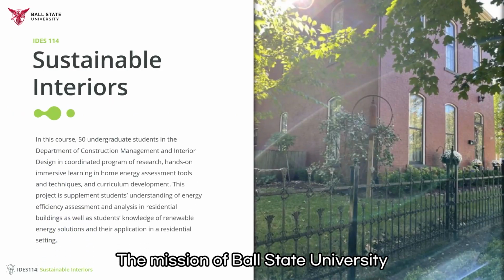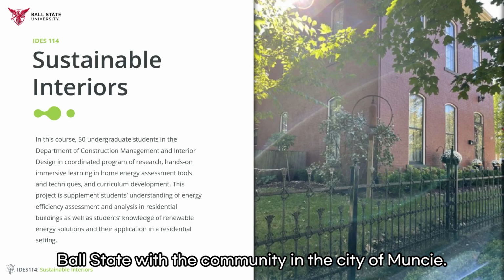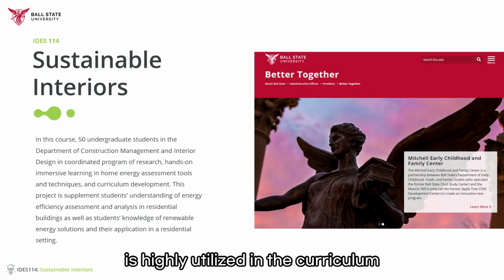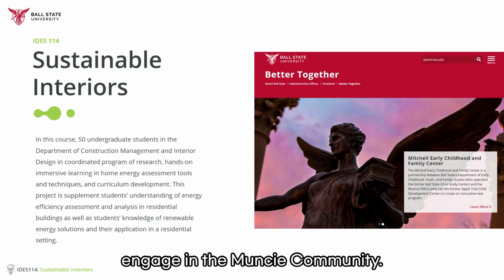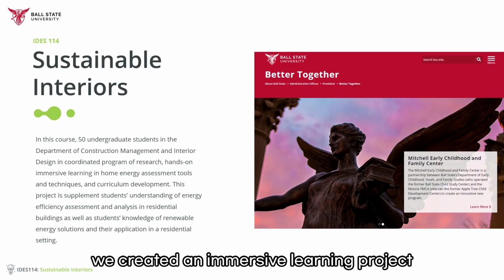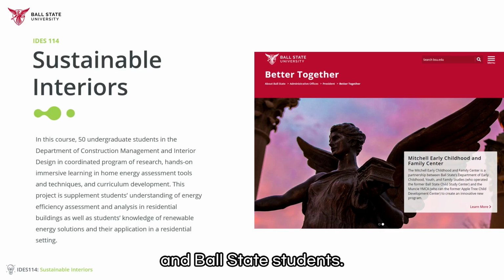The mission of Ball State University is to connect Ball State with the community in the city of Muncie. So the phrase "better together" is highly utilized in the curriculum by faculty to have Ball State students actively engage in the Muncie community. So with this idea in mind, we created an immersive learning project that has an immediate impact on the Muncie community and Ball State students.